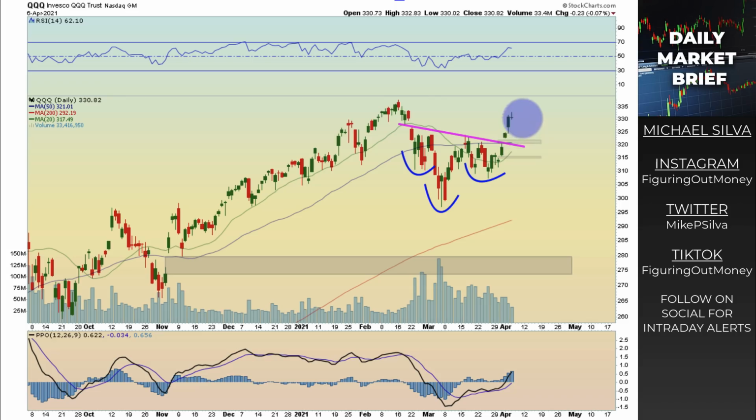And when you look at the Qs, very same thing. Look at that candle, small range candle, gravestone doji type candle, which could represent a slowing of momentum. We did break out of this neckline. So if we get a pullback, get ready to buy that dip, because this area of resistance then could act as an area of support, and we can get that continued momentum here in April.